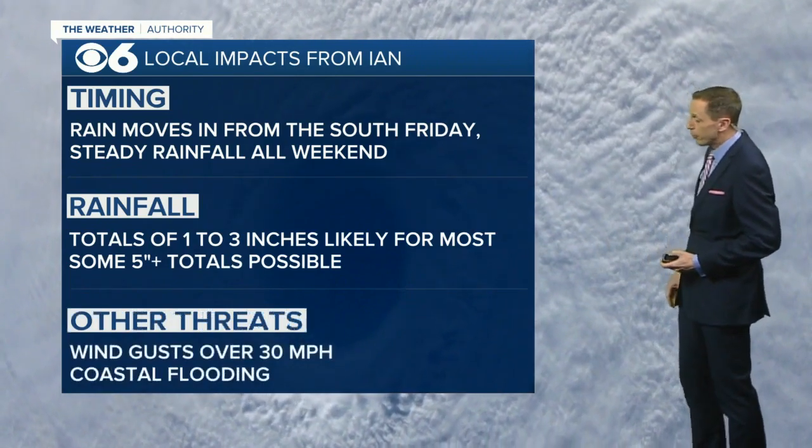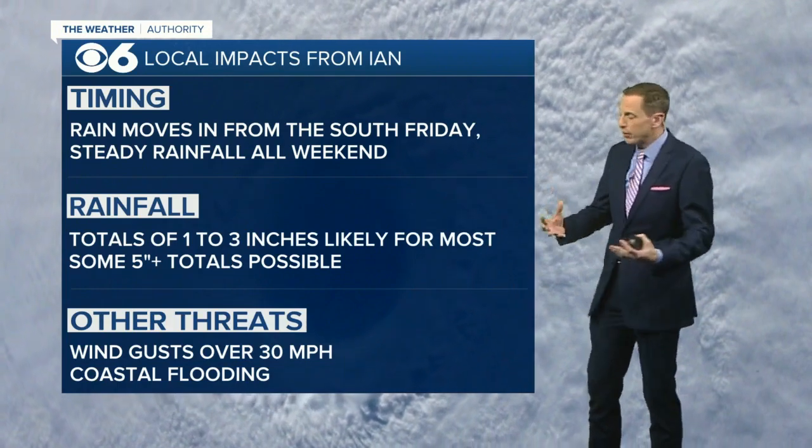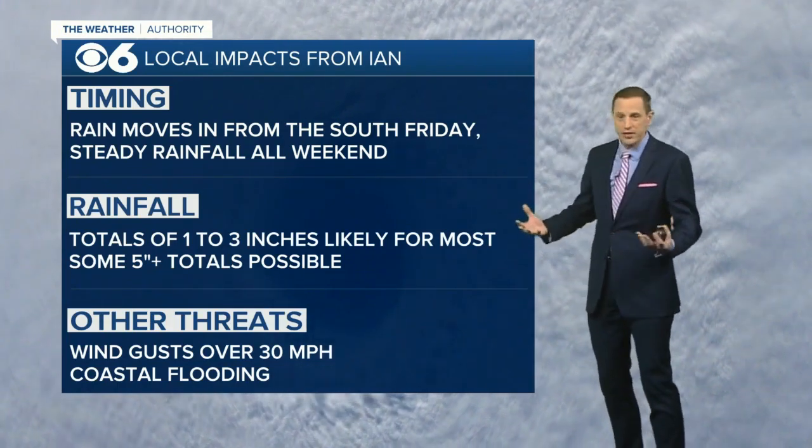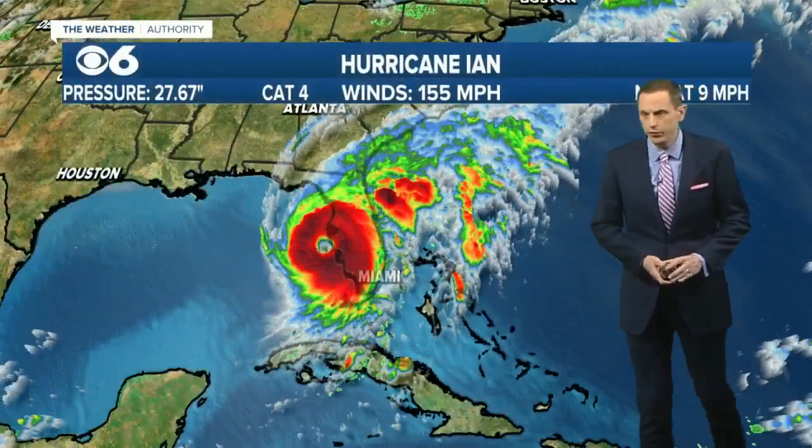We'll have some wind gusts over 30 miles an hour. So that does have the potential to bring down a couple trees if the ground gets saturated. There could be some isolated severe weather, and there will be a high risk of coastal flooding due to the prolonged wind flow coming in.